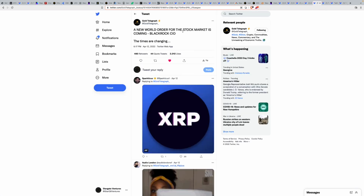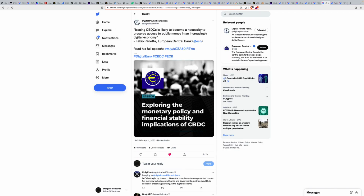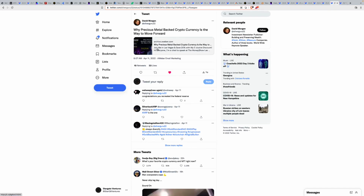A new world order for the stock market is coming, the BlackRock chief investment officer said. The times are changing. Then we have, issuing central bank digital currencies is likely to become a necessity to preserve access to public money in an increasingly digital economy. That was the European Central Bank. All across the world, guys, they're getting ready.